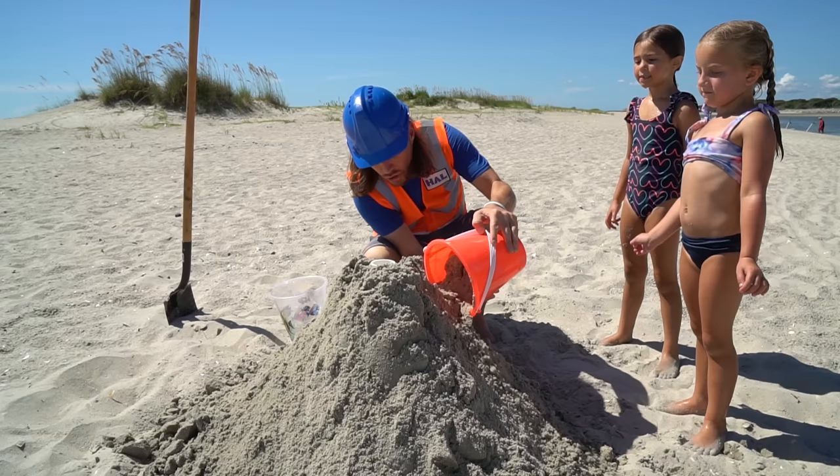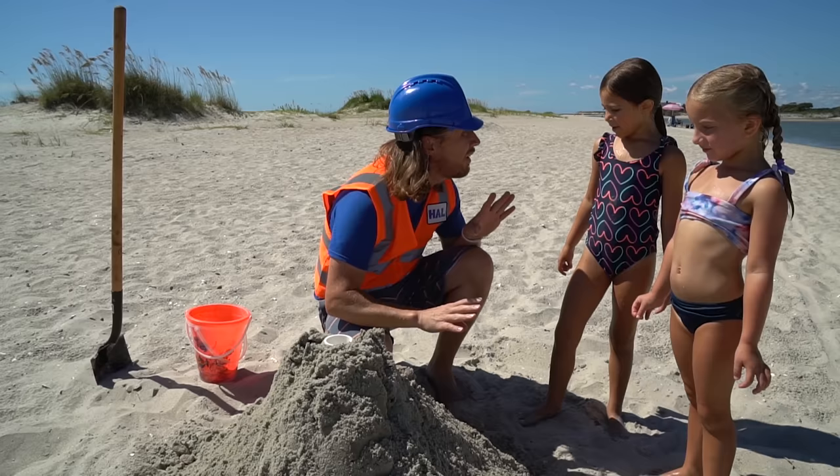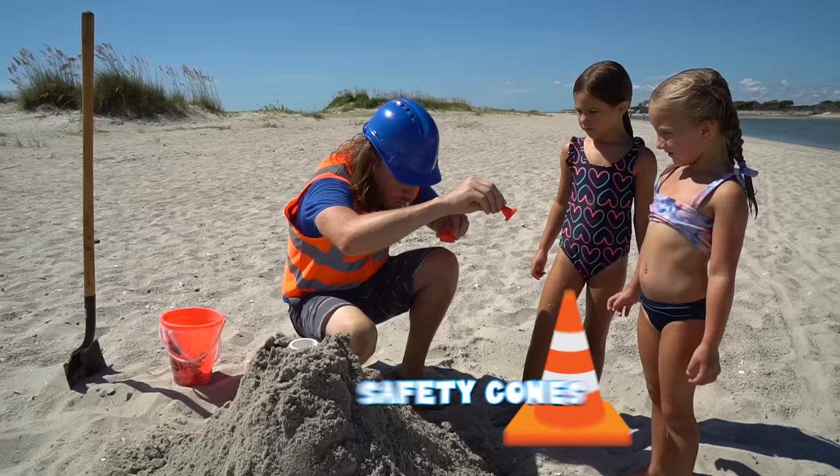Does it look like a mountain? Yeah. That looks like a cool volcano, right? Okay, all right. So we got all of that in there, and you see the pipe right there, right? All right, so we got some really, really important things. First off, safety first. We gotta put out some safety cones to make sure nobody goes anywhere near it.